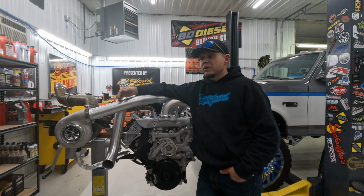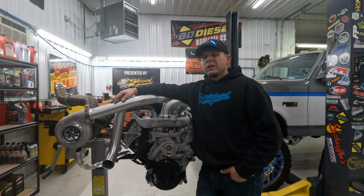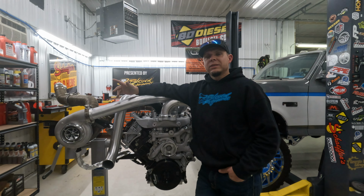Can we do the race truck stuff? You betcha. I know how to do it. I've done it. I've helped a lot of guys build it. I've built some pretty cool stuff myself. Never pushed it to the UCC level myself.